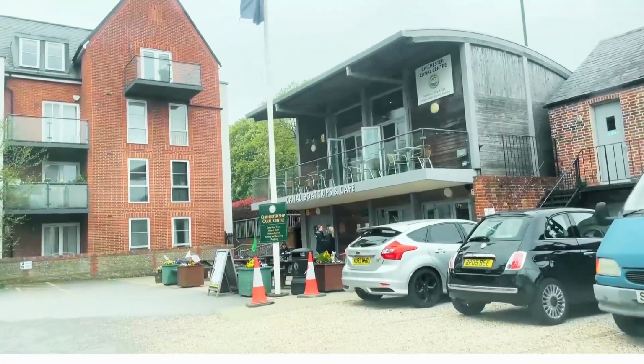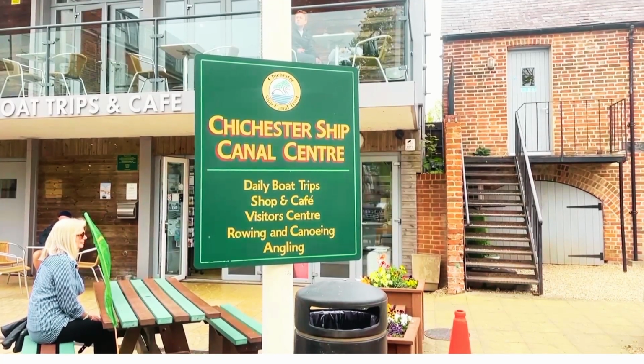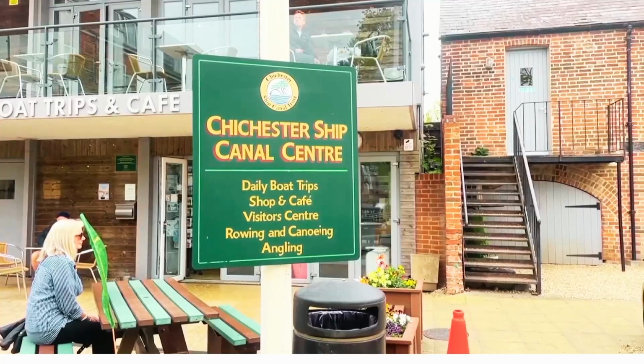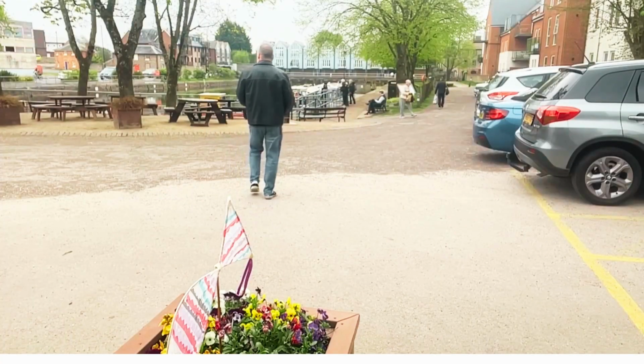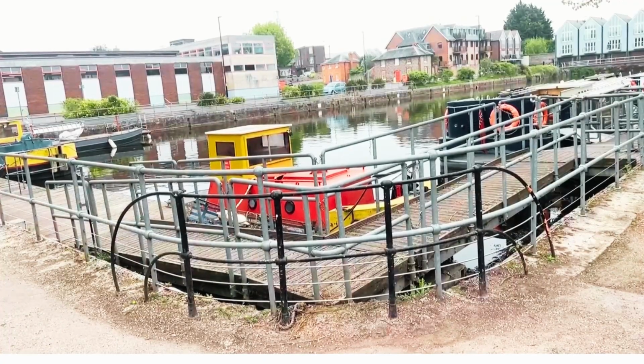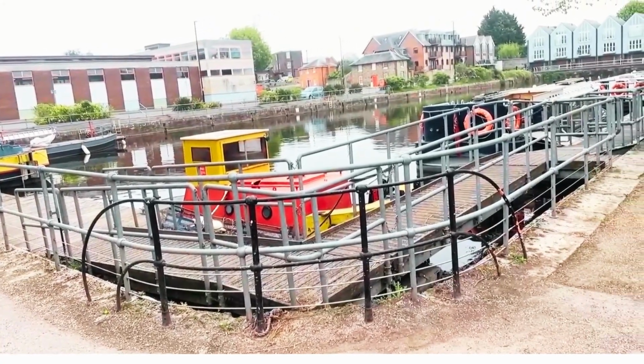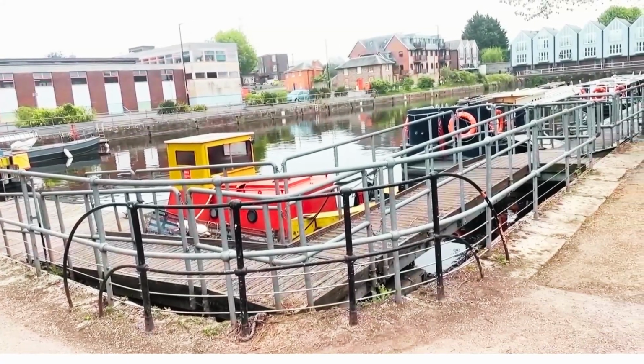Today I'm heading for sunny Chichester Canal to be precise. I've booked myself onto an hour 45-minute canal boat ride. I'm going to check out some nature, some wildlife, some scenery and anything else that might happen to come along. I'm also going to give you a small run through on the history of this amazing canal, why it was built, who built it and all the rest. Let's see where this takes us.